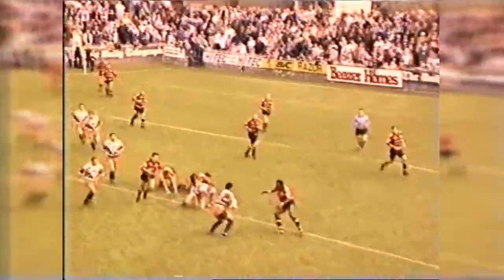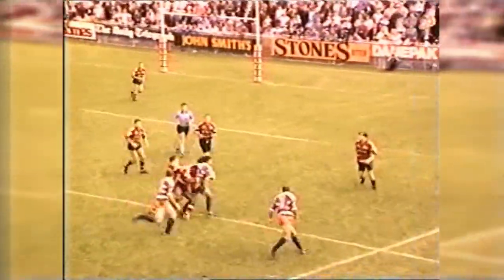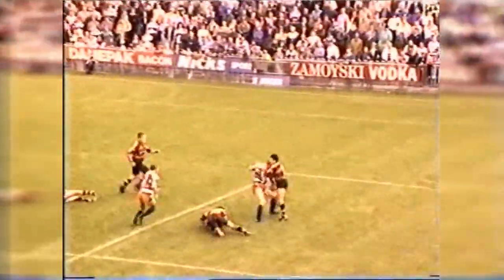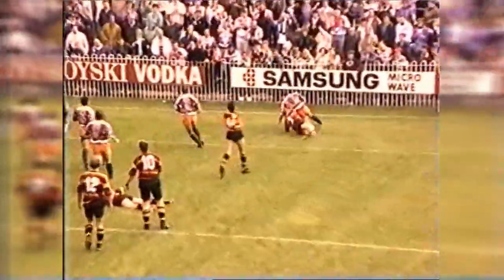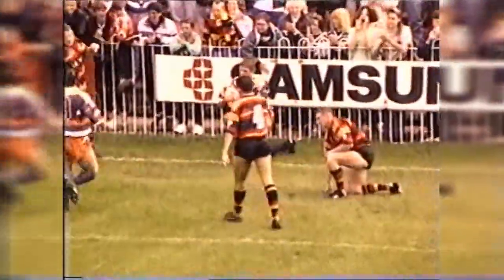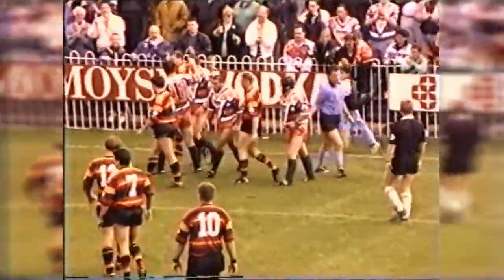So Andy Fisher with the ball for Rovers, trying to straighten up. Gets the ball there to Ikram Butt. Ikram Butt there, trying to dance out two tackles. Gets the ball there to Andy Fisher. Andy Fisher there, trying to straighten up. Andy Fisher there, going all the way. Andy Fisher scores the try. Pushing tackle after tackle after tackle out of the way.